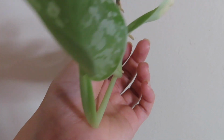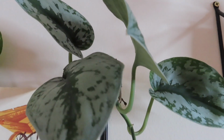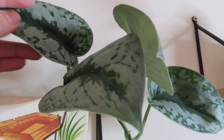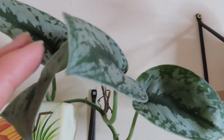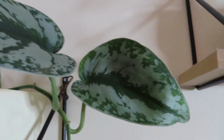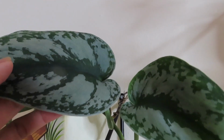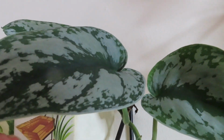This is a new growth, and the pots were from St. Vincent de Paul. Thrifting, guys, saves me money because I don't want to spend a lot of money on pots. The money that I'm going to spend buying planters or pots, I'd much rather spend on a new plant. So this is my Syngonium pictus or silver pothos.